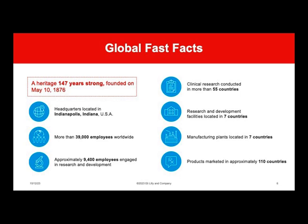So we're headquartered in Indianapolis, Indiana. We have more than 39,000 employees globally. Approximately 9,400 of those employees are engaged in research and development, and we conduct clinical research studies in more than 55 countries. We have 7 research and development facilities around the globe, as well as manufacturing sites in 7 countries and expanding. We market our products in approximately 110 countries. We are supporting P2P operations in about 60, 70 countries around the world.